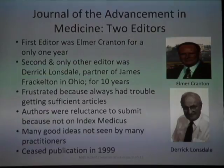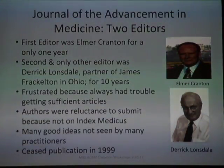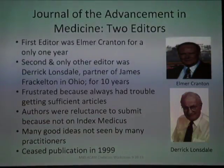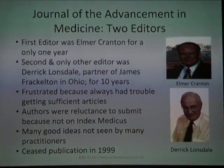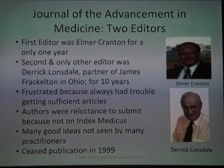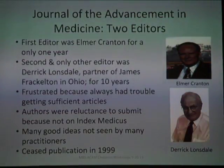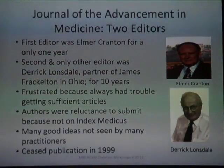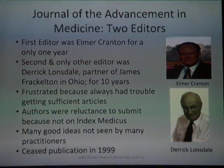And if you ever submitted a paper to Derek Lonsdale, you knew it was coming back with red lines all over it. He was very, very strong in saying that you want to write this well and you want to present your arguments well. He's very good. He's still alive, still sends out letters every now and then. I think he's about 92 years old now. He's a wonderful man.